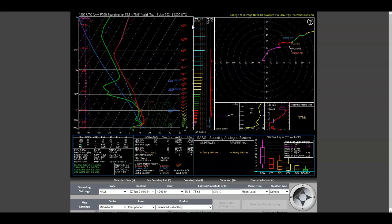So conversely, we can look at a sounding from the Raleigh area. We can see that we still have that saturation, but if we look at the temperature level, the freezing level, the 0 degrees level, you can see pretty much from the surface here it's 38, 36 degrees. So obviously not above freezing. Anything that falls would be rain.